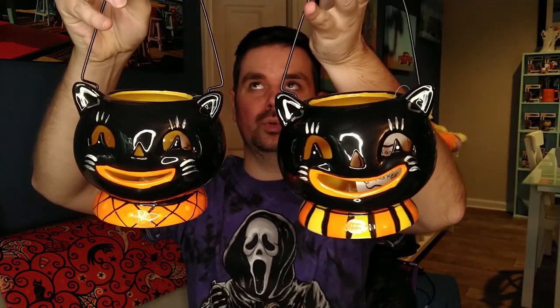Here we have another Home Goods find. This is another Johanna Parker. This is the cat lantern. I ended up picking up 2 of them. I found 2 out of the 3 variations. This one was $7.99 a piece. I ended up getting one of them for only $5. So they gave me a discount on one of them because it was chipped where the little wire hanger slips through.